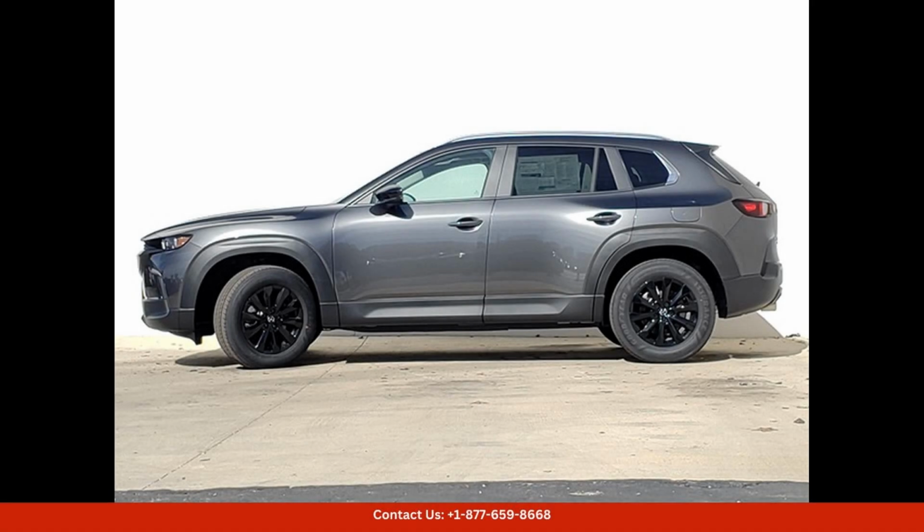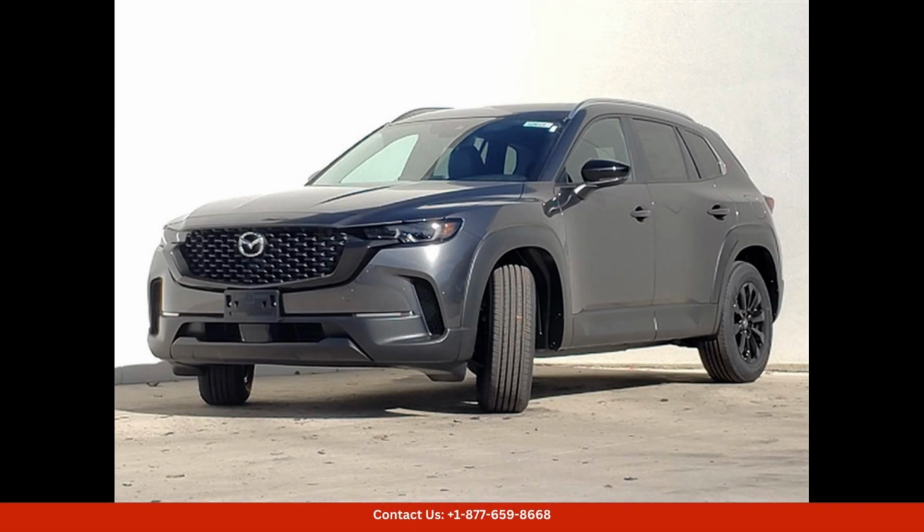lane departure warning, adaptive cruise control, and automatic emergency braking. With the peace of mind that comes from these safety features, you can enjoy every drive with confidence.